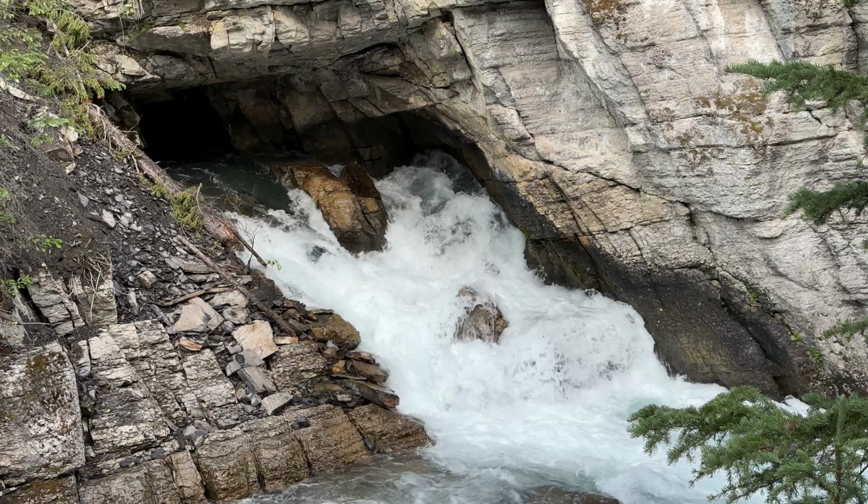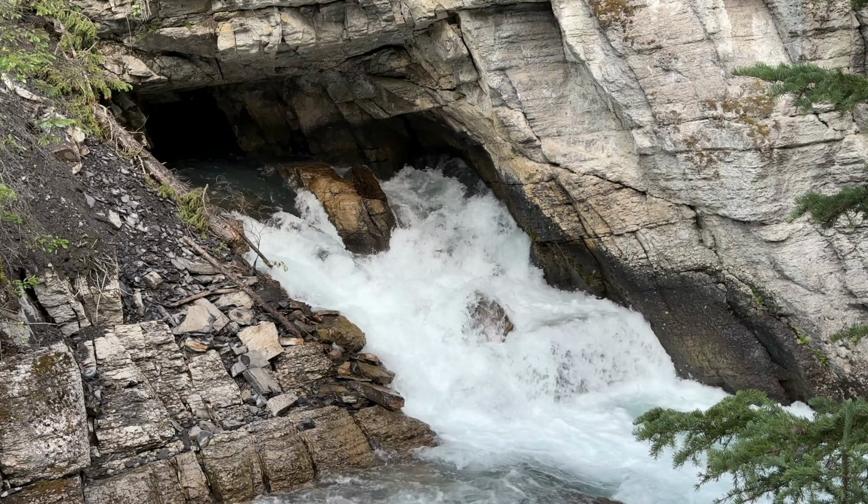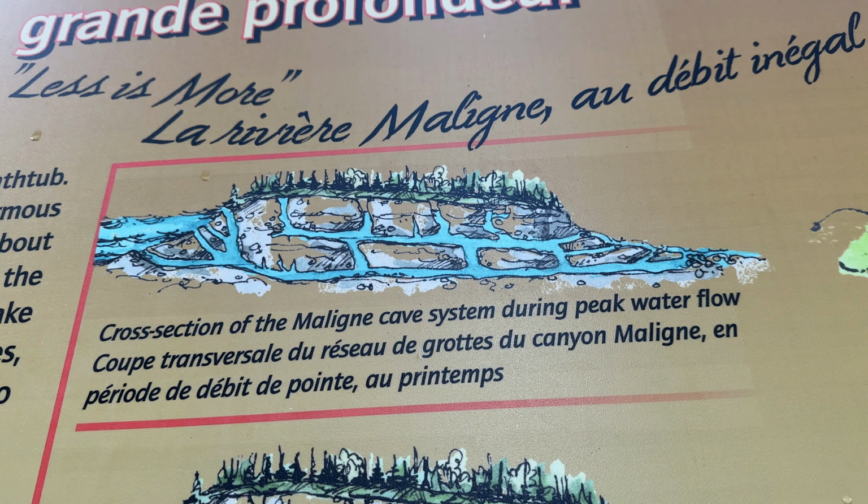So there is this underground cave system and the water flows all through these different channels. Nice. You can see it behind us. It's just coming out of a cave. It looks like it's coming straight out of the rock. There's this subterranean channel down there that has all kinds of water flowing through it. Pretty amazing. It is.